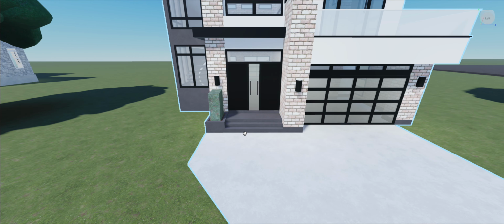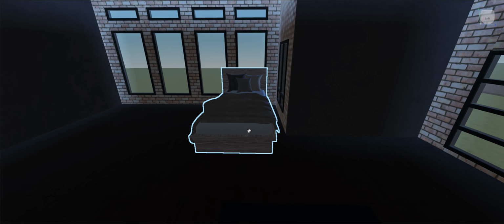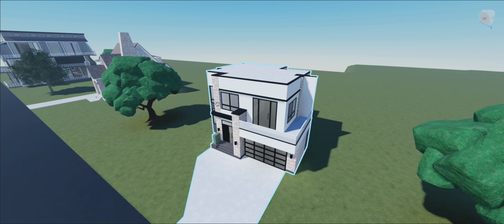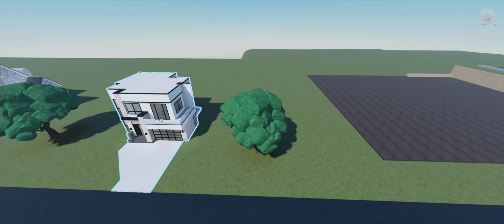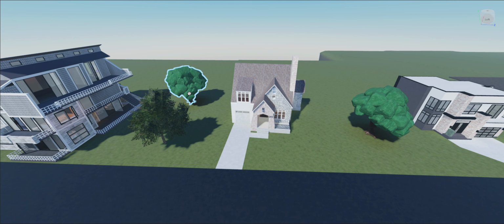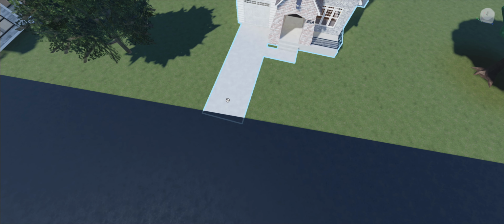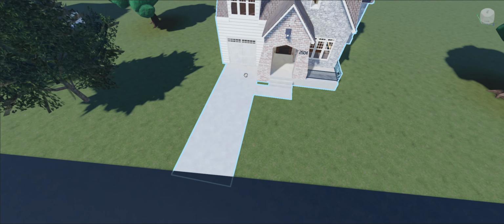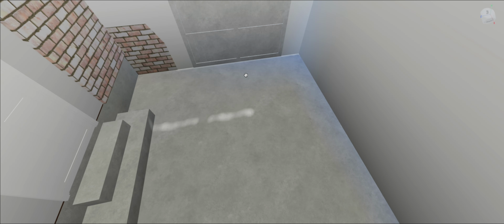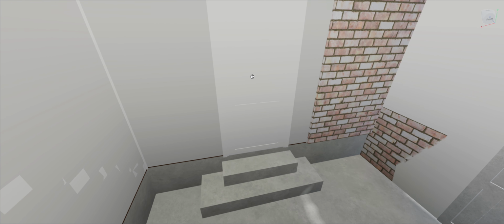That's a cool looking house though. And look at this bed. You can interact with it and lay down. That's cool. And then you got trees everywhere. You see? And you got two trees right here, of course. All right. And then, oh my gosh, you got this driveway so you can park cars on there. Look. And then you got this garage door. You see that? You got a garage. Look, a little garage. Because the vehicle can't fit though. Your steps to walk up. You see?